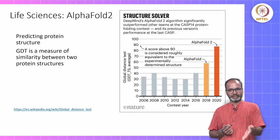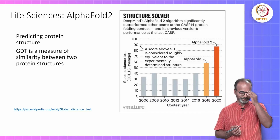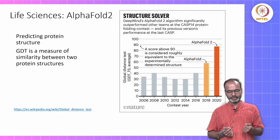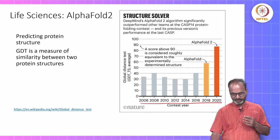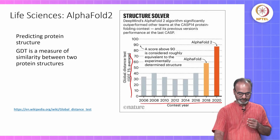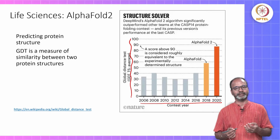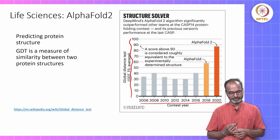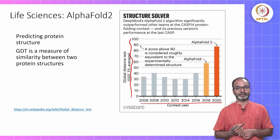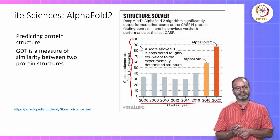AlphaFold 2 and AlphaFold 3, I think next slide is AlphaFold 3. The goal here is predicting protein structure, and DeepMind's AlphaGo. In this graph, the x-axis is the timeline, and the y-axis is the global distance test, which is how effectively, I put the link here also, can you actually find the protein structure? Basically comparing different structures and effectively predicting the protein structure is the goal here.